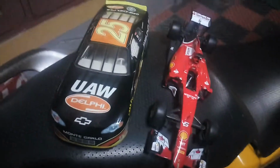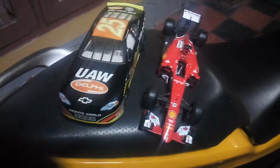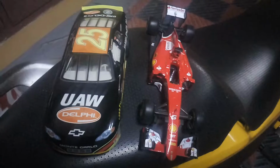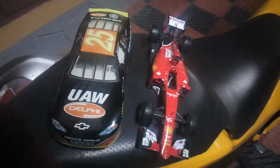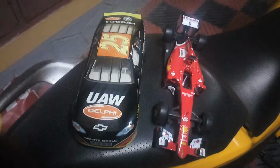Jimmy Johnson and Fernando Alonso have swapped rides today at Bahrain, and that gives us a perfect opportunity to look at the differences between a NASCAR stock car and a Formula One single seater. Now, as you can see here, you've got a NASCAR on the left and an F1 car on the right. There's actually 15 years difference between these two cars, but over the years, the basic construction hasn't changed. So the basic differences still remain between a NASCAR and an F1 car.